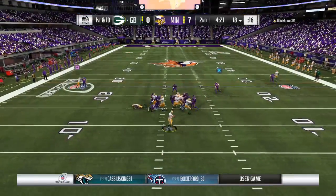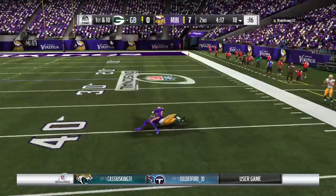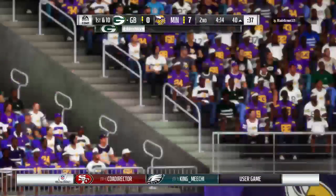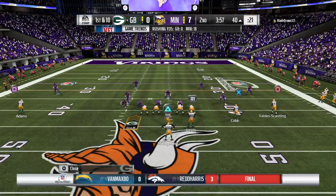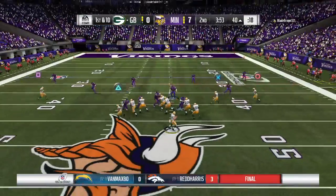They go back to the air here after the INT on the last drive. And that is going to be pulled in one-handed. Wow. It's a big play that time for the Packers. 42 yards. Clock running, under 4 to play now as they come up on 1st and 10.